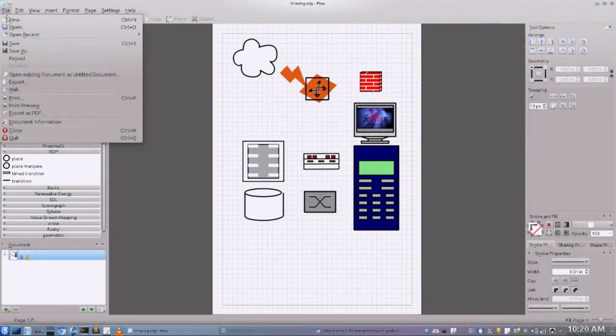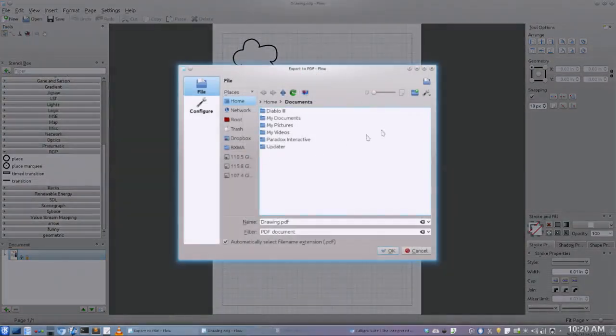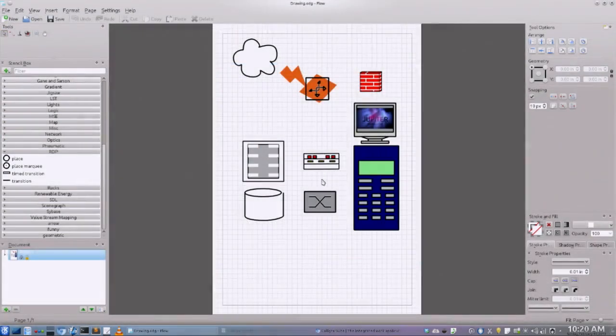But you can also save it out as a PDF, which makes it super easy when you're interacting with a lot of Windows users, because obviously if you're sending diagrams to Windows users, they are going to be using Visio in a lot of cases.